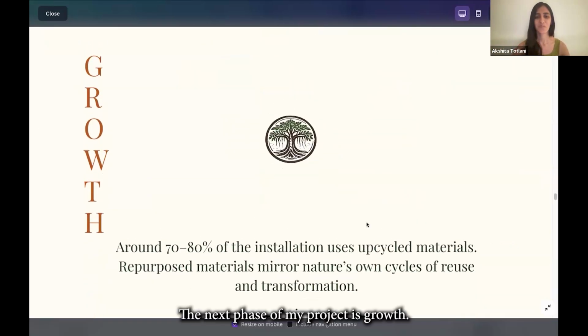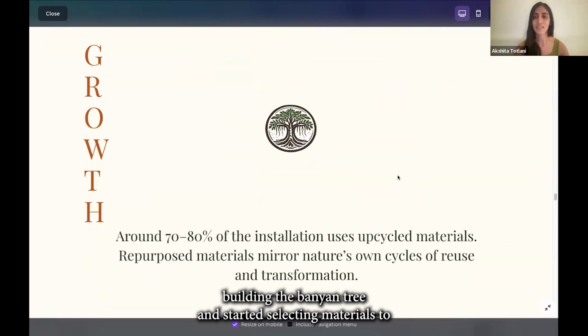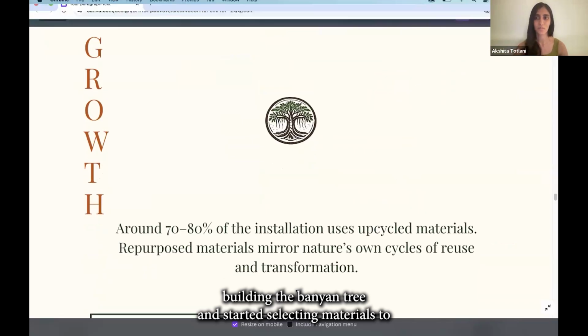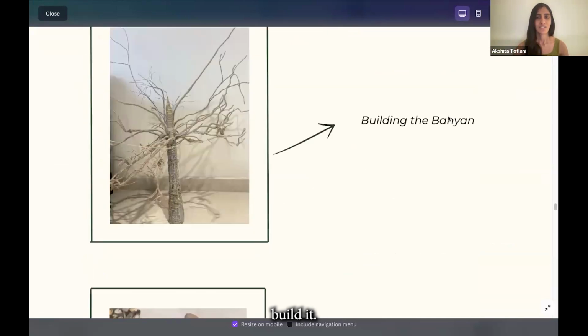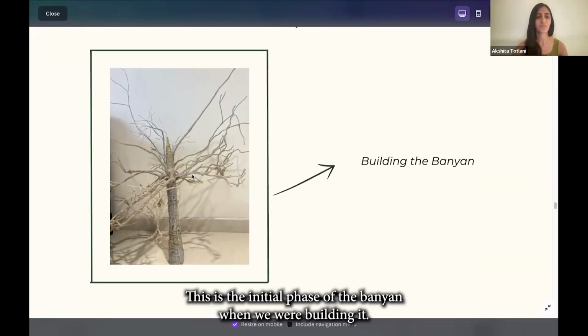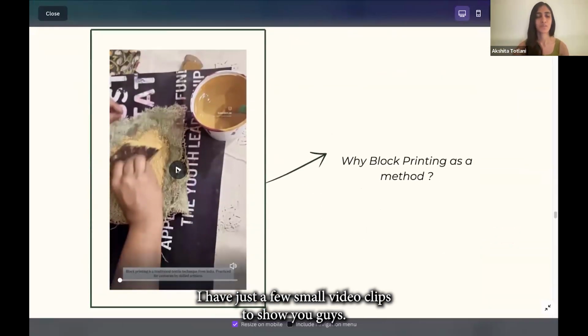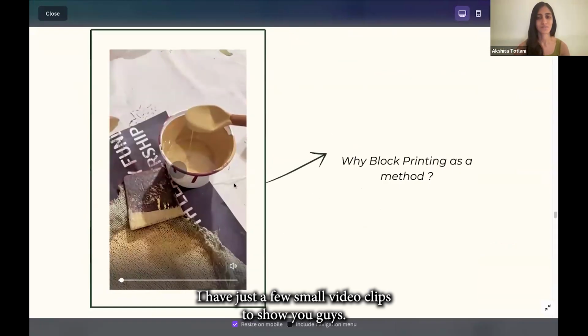The next phase of my project is growth. The growth is the phase where we began building the banyan tree and started selecting materials to build it. This is the initial phase of the banyan when we were building it. I have just a few small video clips to show you guys.